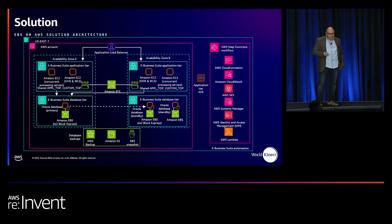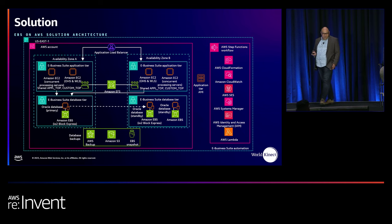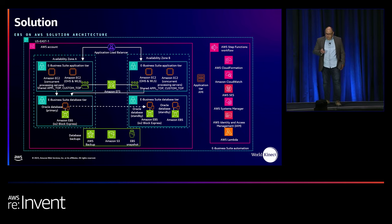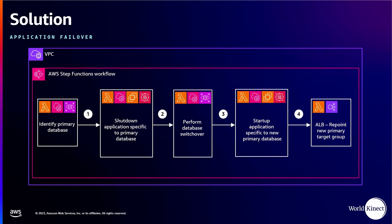So as part of the automation that we introduced here, the other part was the backups. So we went with a mixed solution. We're using Oracle RMAN for backups, but those backups are being saved in an S3 bucket. Okay. So let's talk about the automation that we implemented.